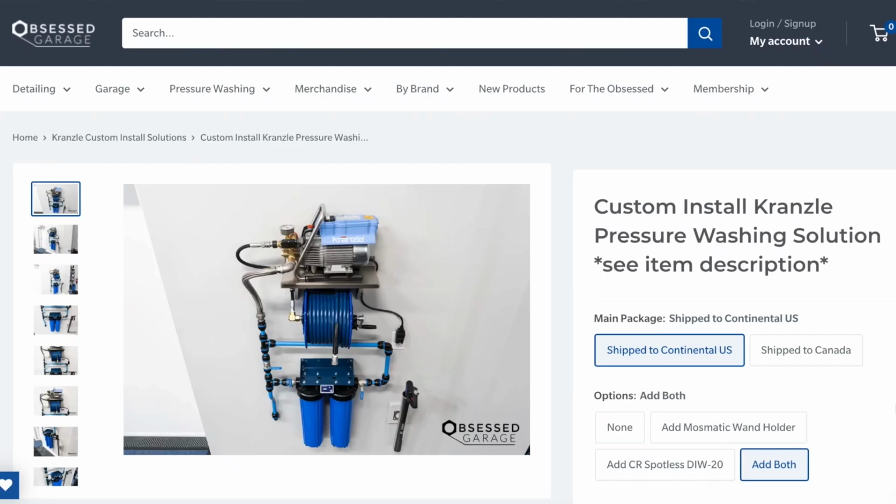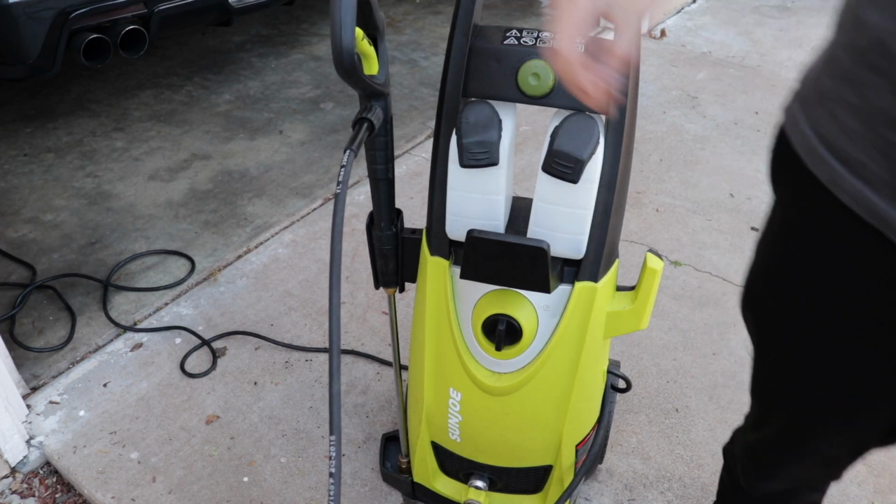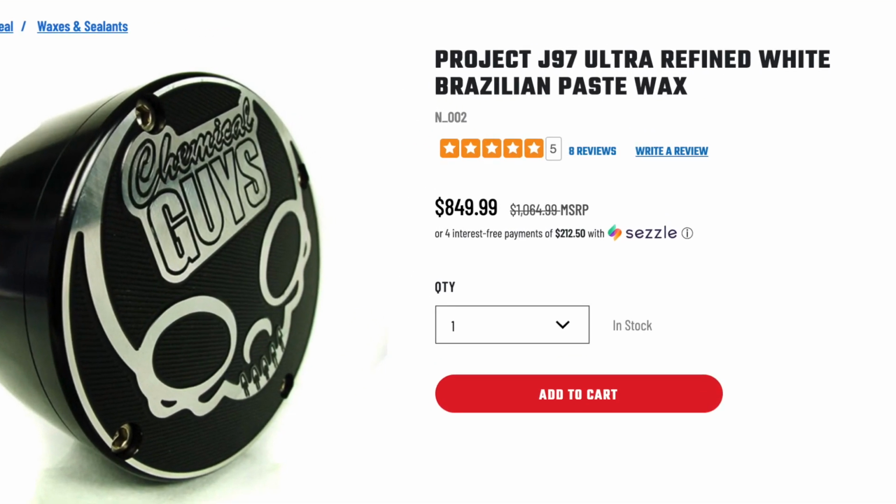I mean, I admit, I would love to spend a couple thousand dollars on a fully filtered, garage-mounted power washing system, but I don't. Instead, I spend $130 on a power washer I got off of Amazon. And it works for me, and that's what's really important. You need to do what works for you when taking care of your car, whether it's grabbing stuff off the shelf at AutoZone or ordering specialty products like an $850 wax off of Chemical Guys.